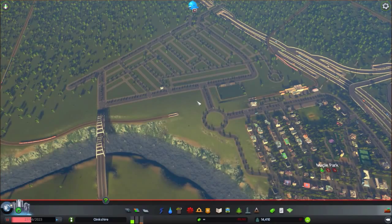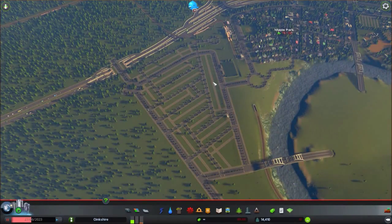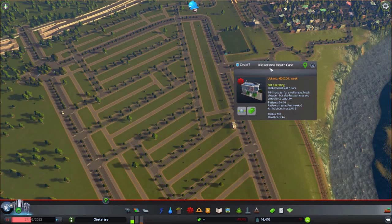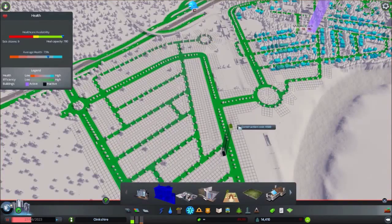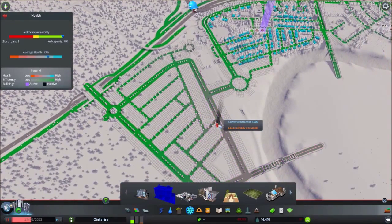And the suburbs are growing. I've expanded out the road network next to Maple Park. You can see I've laid down the foundations of the streets and put in a healthcare centre. I showed you that one a little bit last time. Fits neatly in there. We've got the pathways in, ready for the low density housing to go in.